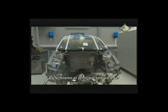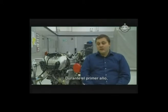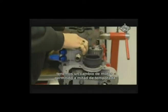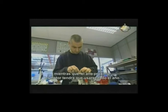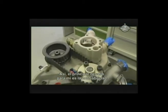In itself, the main challenge is going to be the mileage we have to reach with that engine. For the first year we have one engine change allowed halfway through the season, whilst next year the engine will have to do the entire season. So the main challenge, I would say, is reliability.